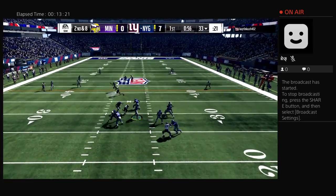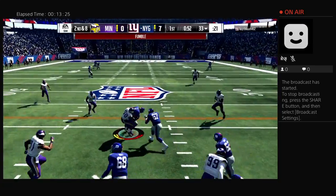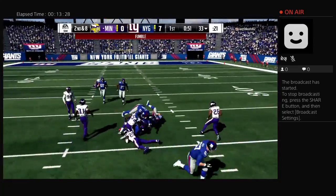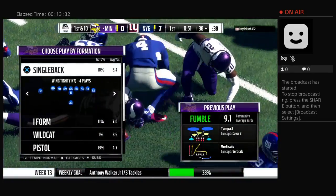Throw on second down. Able to get away. And now the ball's out. Carr lost it. Fumble. And they have possession, and they have it at the 38-yard line.